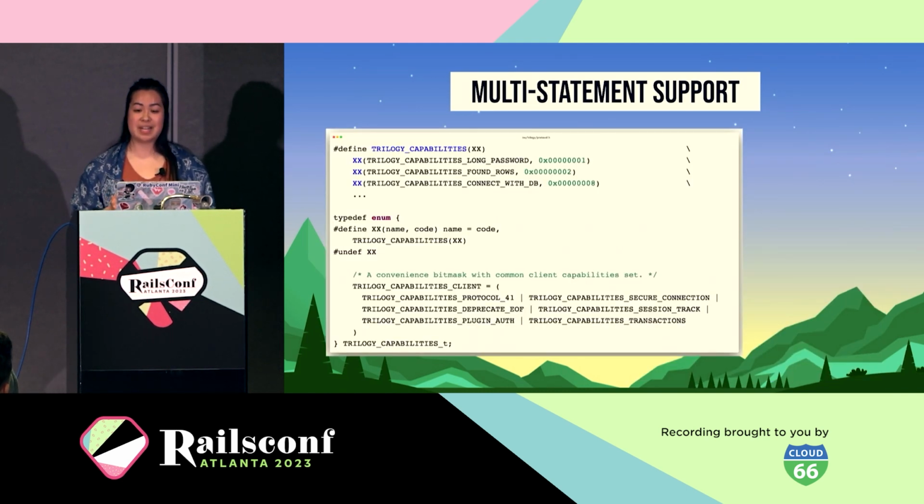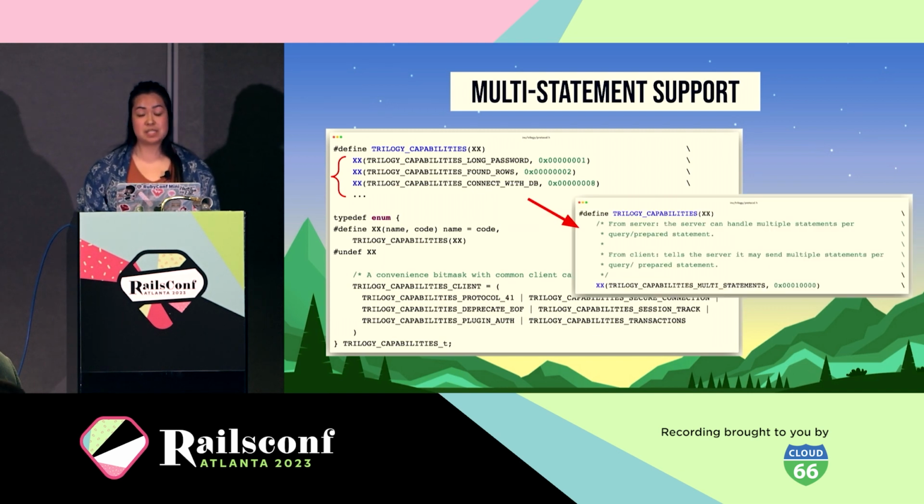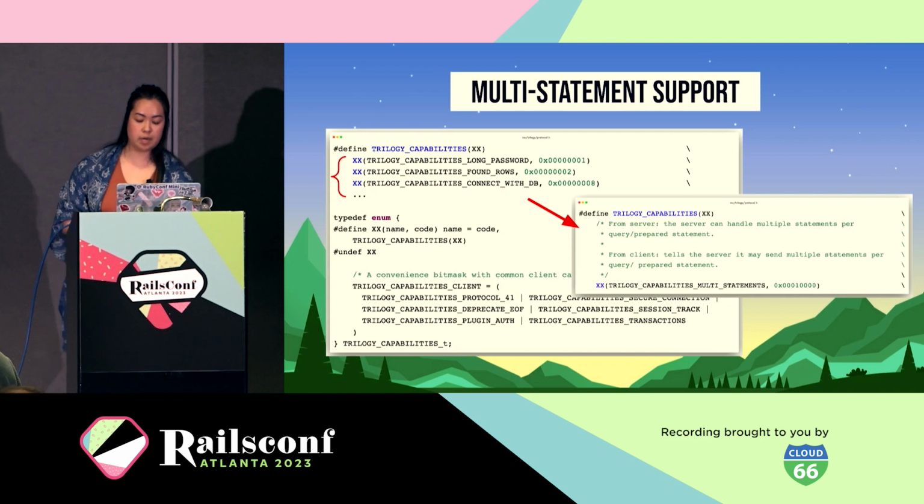Okay, so that was a quick look at how fixtures use multi-statement capabilities in the MySQL 2 adapter. Now let's talk about implementing multi-statement inside of Trilogy. Here we have a header file for Trilogy's low-level protocol API. Don't be alarmed if this syntax does not look like anything you've seen before. The important bit is that Trilogy defines an enum with all of those client protocol flags. The value for the multi-statements flag was already encoded in the library. It just wasn't being used anywhere.